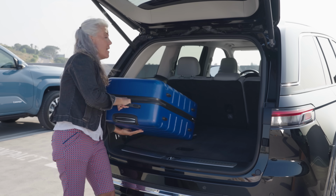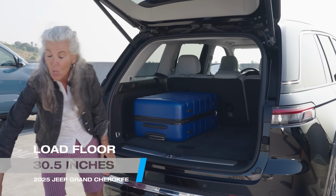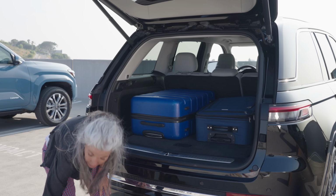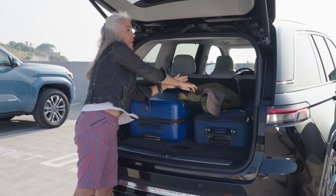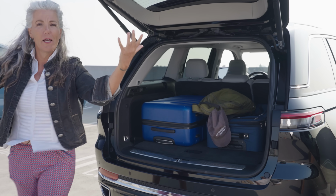First of all, if I put the vehicle in entry-exit mode with the air suspension, I've got the lowest load floor of the bunch, and I've also got a 12-volt, which is pretty cool, and 4 cargo tie-downs. So I'm down with that. Plus, automatic doors.